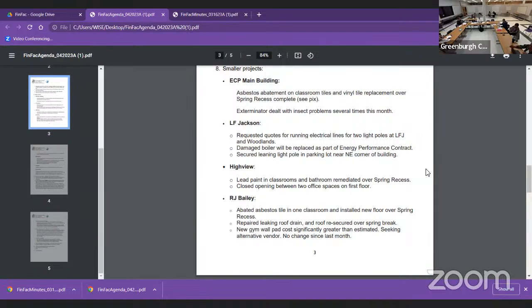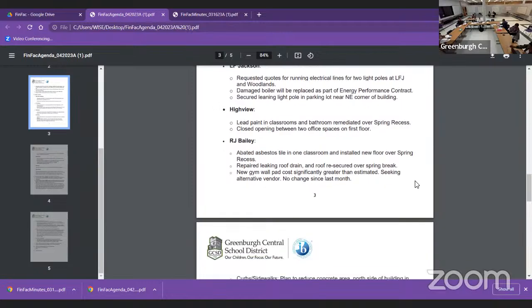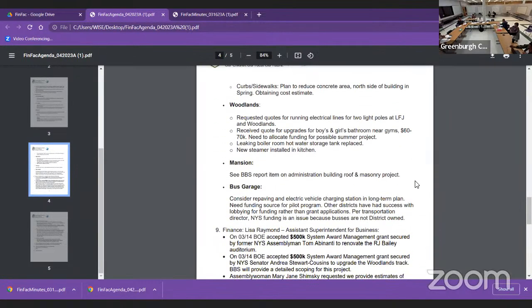RJ Bailey: Abated asbestos tile in one classroom and installed new floor over the spring recess. Repaired a leaking roof drain, and the roof was resecured over the spring break. New wall pads cost significantly greater than estimated, seeking an alternative vendor. No change since last month. Curbs and sidewalks, plan to reduce concrete area north side of the building in spring, obtaining a cost estimate.